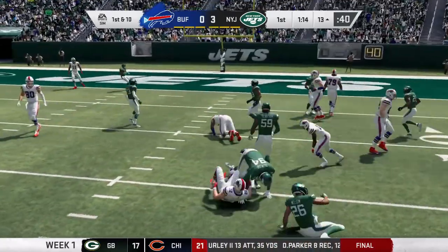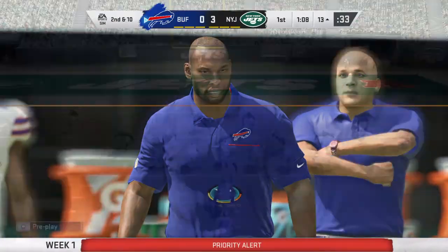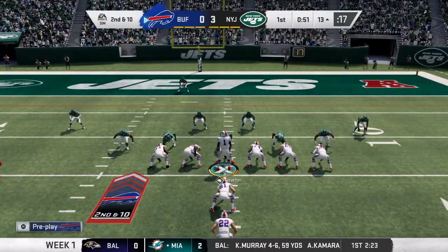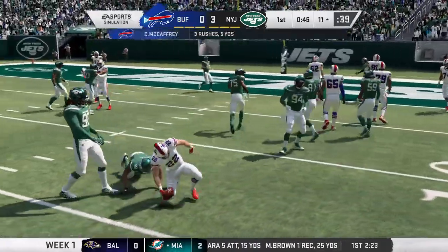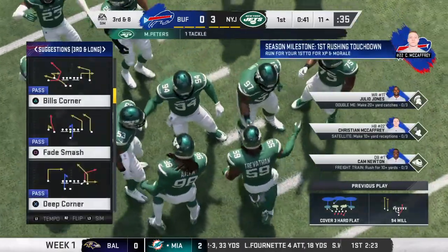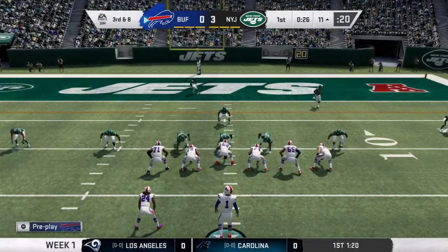And how long do you think they actually have been plotting this drive? I'm talking about the coaching staff, right? They've been thinking about this for a while now, and I think they're executing it even better than what they expected. On second down, McCaffrey. And he'll be taken down here at about the 11. After getting stuffed on first down, not much better there. 2-yard gain.